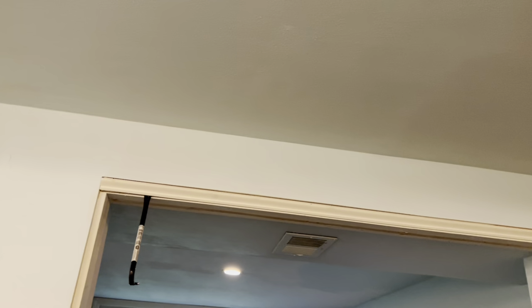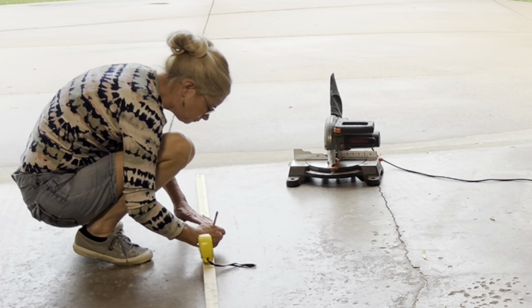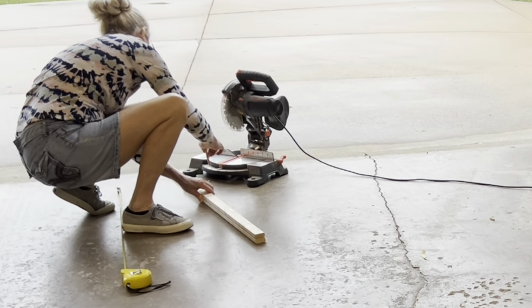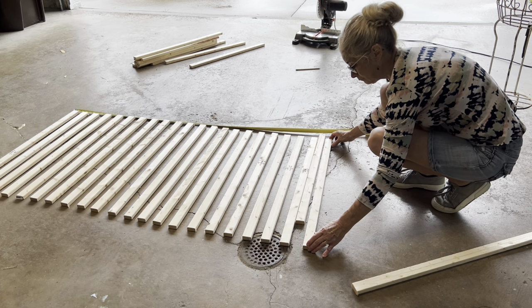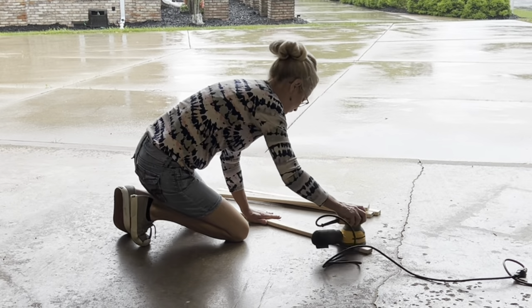I pried off the trim piece and caulked the nail holes and around the edges. I bought 12 furring strips and cut them to the height of the window. After I cut the first furring strip, I used that piece to measure and mark and cut the rest of the slats. I laid them out and measured them on my garage floor to make sure that I cut enough before I hauled them over to Amaya's house.